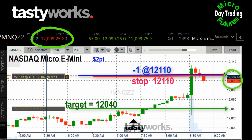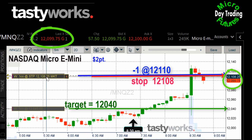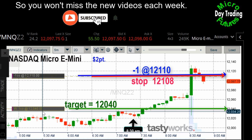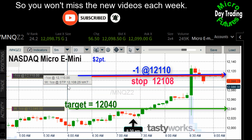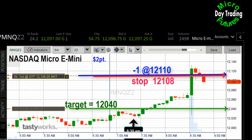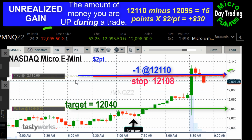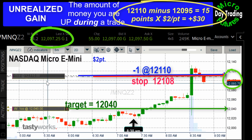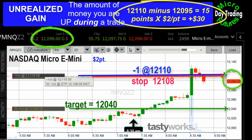And the price, you see in the green circles there, just keeps going down and down and down. It was a great trade right from the get-go. So you see what happened there. When I put that stop in, made that decision, now there's only two outcomes for this trade. I break even or I make money. Now we're trading down to 12,095. So that gives us 15 points. We're ahead, an unrealized gain currently of $30.